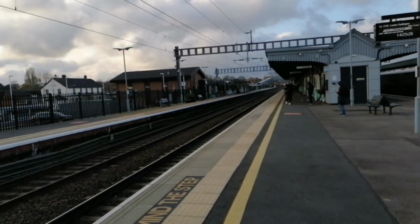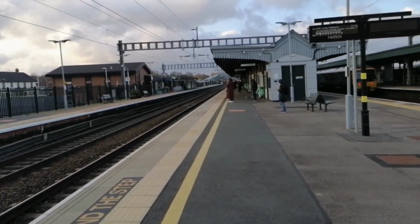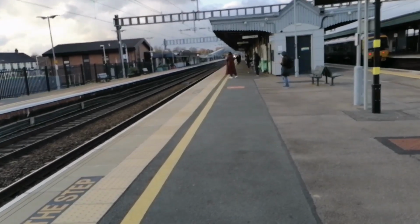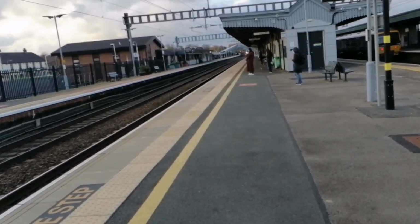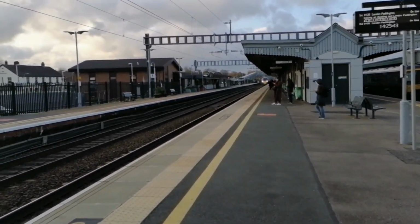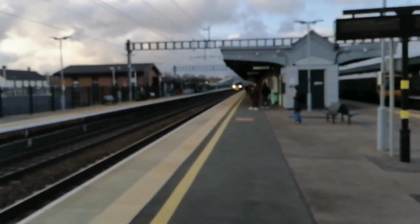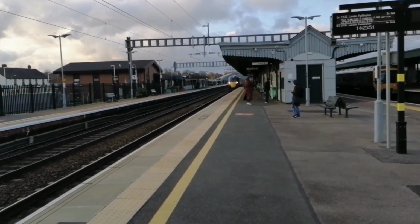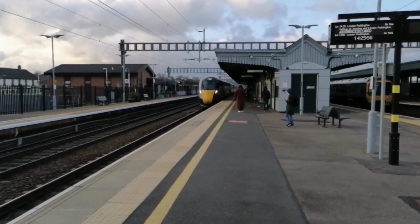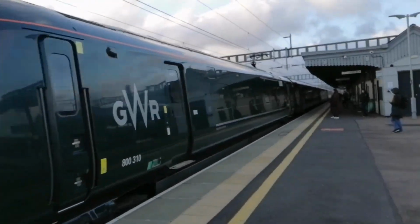Nice. Okay, and approaching Didcot Parkway, stopping here is another IET from Weston-super-Mare to London Paddington. This is a 9 car 800. Now, I couldn't be bothered to check real-time trains for the allocation, so I'm just going to see what unit is on this 800. So we've got 800310.